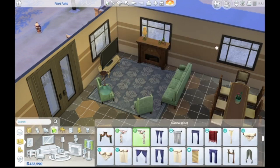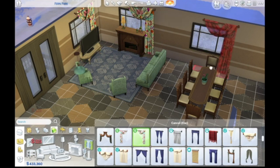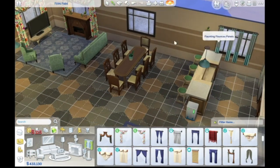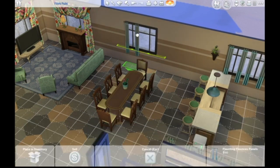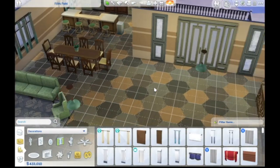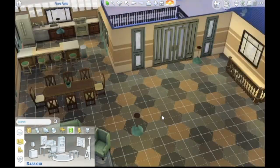And I did want to put some fun curtains in this area. So I like those swoopy ones. And then I just repeated the curtains right here. I had to move the dining room table to get them to fit though, but that is fine. And then over here, we're going to put the office area.